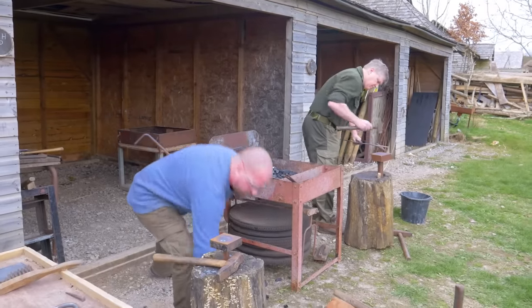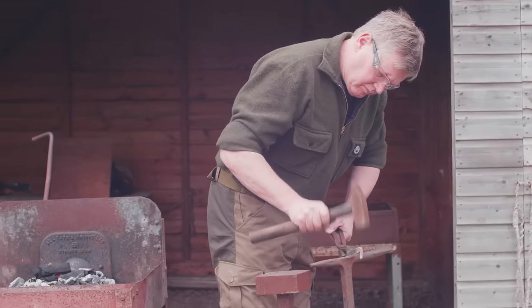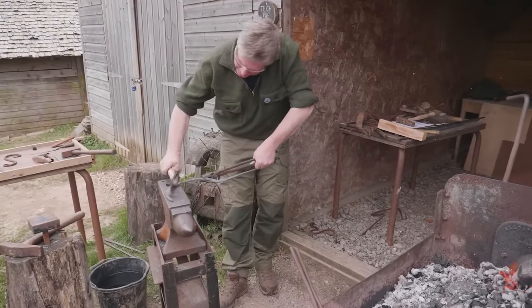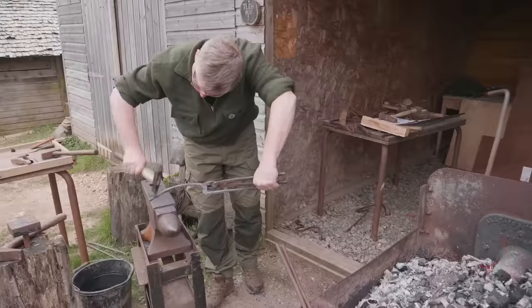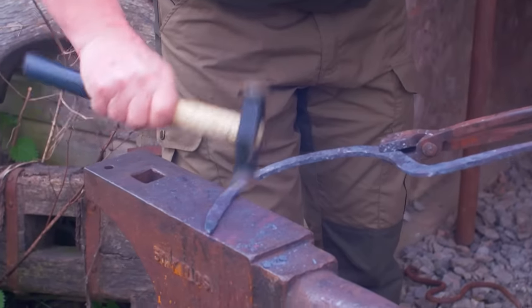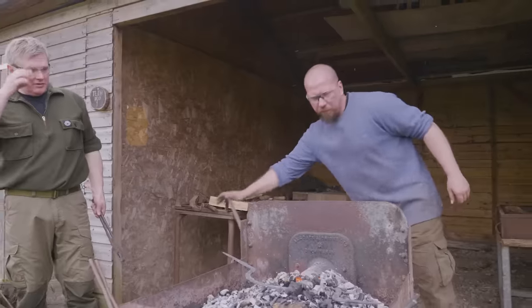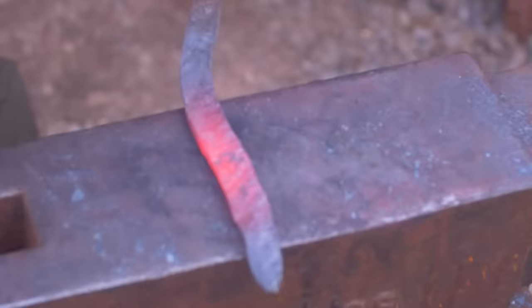The key to making a good sickle is getting the curved blade just the right shape. I'm hammering in the bevel of the edge of the sickle. This gives it its triangular cross-section, if you like. And this is a right-handed sickle, and I see Joe's making a left-handed version.